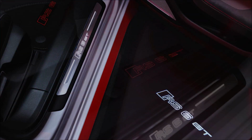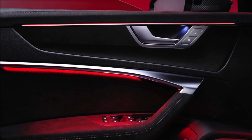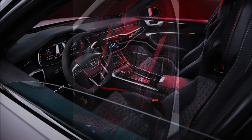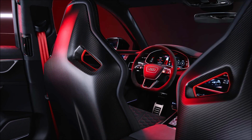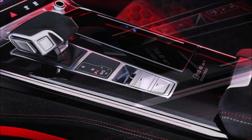Now, it's more than just straight line speed, because the RS6 GT handles better thanks to a 10 millimeter ride height reduction via a manually adjustable coilover suspension. The GT also gets stiffer stabilizer bars, three-way electronically adjustable dampers, and an updated differential with more rear bias, as well as the stickier Continental Sport Contact 7 tire setup.